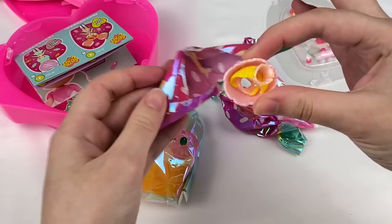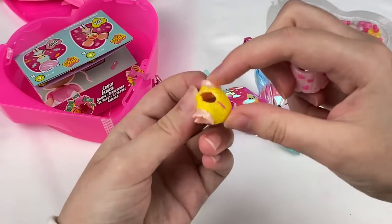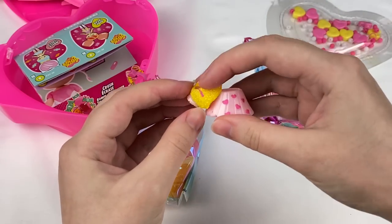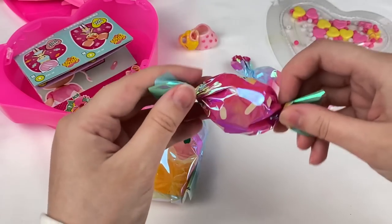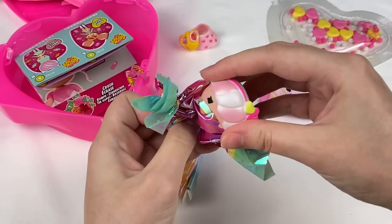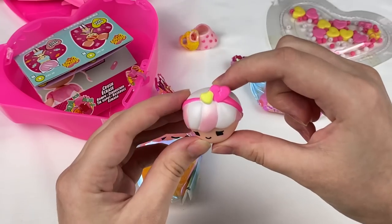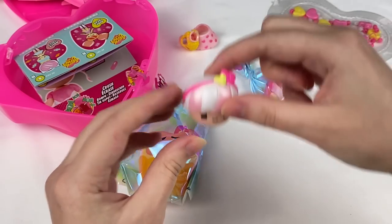And oh, this looks like it's her outfit. It's a cute little skirt and then a sparkly yellow shirt. Let's put that one there. Let's open up this next one. And oh, it looks like this one is her head. So she has white and pink hair with a cute little hairband with little hearts on it.